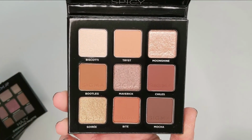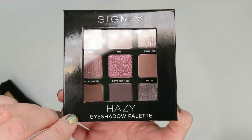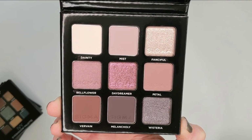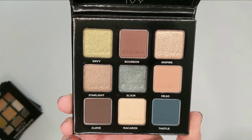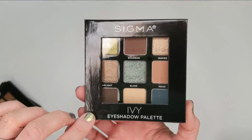First, we have Spicy, and this one is just really pretty warm neutrals. And then we have Hazy, and this one I think is going to be great for anyone who likes cool tones. And then we have Ivy. This one is super beautiful. I feel like this one's going to be everybody's favorite.